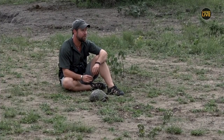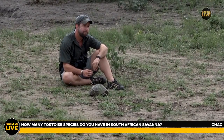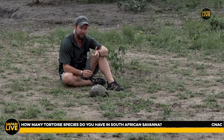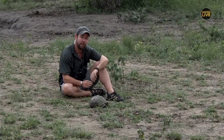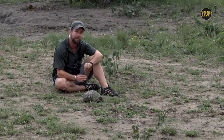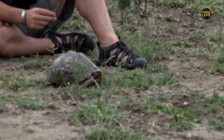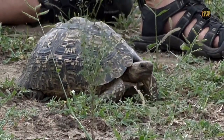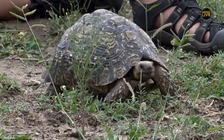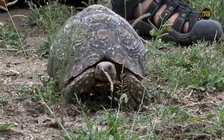Scenic, how many tortoise species do we have in this biome? With the speckled hinged, and the leopard tortoise. I'm stumped. I might need to check my book and see how many tortoise species. There's two most common that we see, the speckled hinged and the leopard tortoise. So I apologize if anything's breaking up. There he goes. He's on the move. She's on the move.